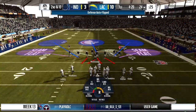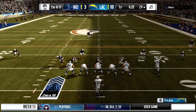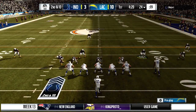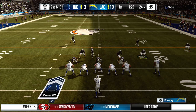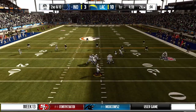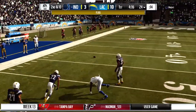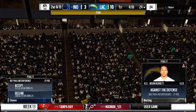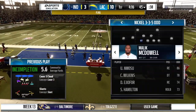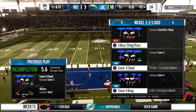From the 24, they'll go again on 2nd and 10. Long to throw again. And that'll be incomplete. We do have a penalty flag down, however. Let's see what that's about. So the contact came before the ball got there, and the flag is thrown. Timing is everything, isn't it?